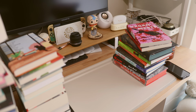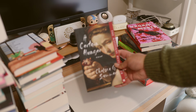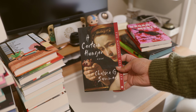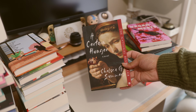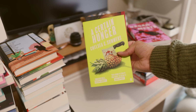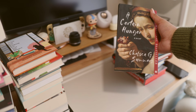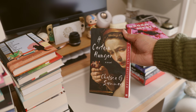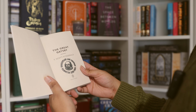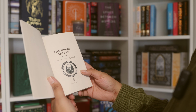So when I was in New York, I set out on a quest to find this cover of A Certain Hunger by Chelsea G. Summers because this cover is absolutely beautiful and it slays. I wanted it to replace the UK cover because what is this? This does not slay. Why is there blood coming out of this pineapple? So, this cover stays. I also have this copy of The Great Gatsby, which also has a Shakespeare & Company stamp on the inside because I got it when I went to France last year.